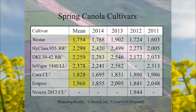We have the best winter canola in the area, but we certainly don't have the best spring canola. The DLK, like DLK 3042 Roundup Ready, High Class 955 Roundup Ready, and Invigor blow our spring canolas away yield-wise. Not any excuse here, but they just have more money and fewer crops that they're working with. They work only with spring canola, we do winter.